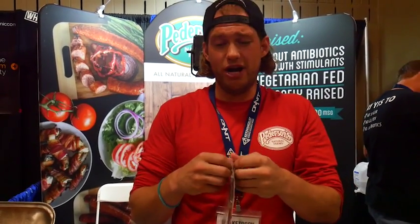I don't know about you guys, but jerky usually is too hard. It hurts my teeth, gets stuck in your teeth. If you're on a flight anywhere, this is the way to go for a keto snack. I agree. It's delicious.